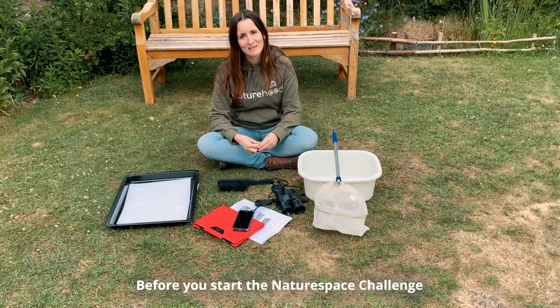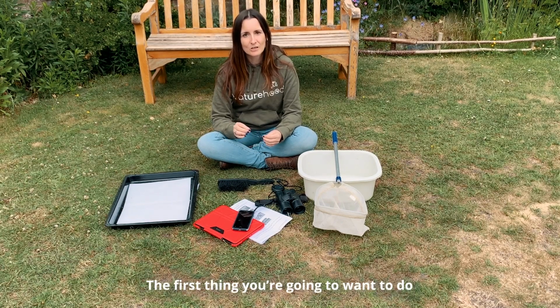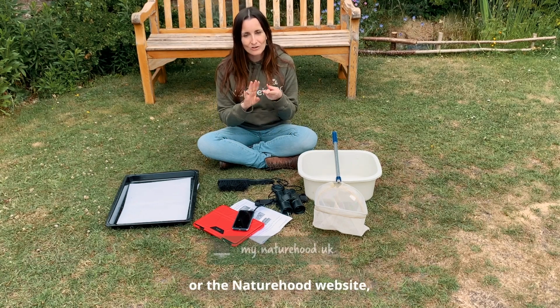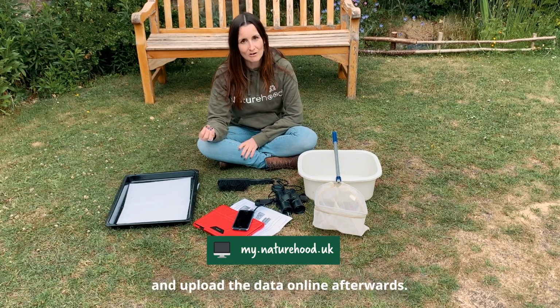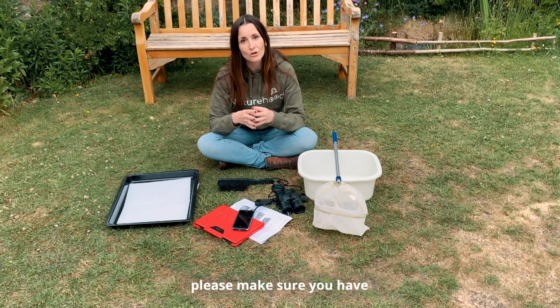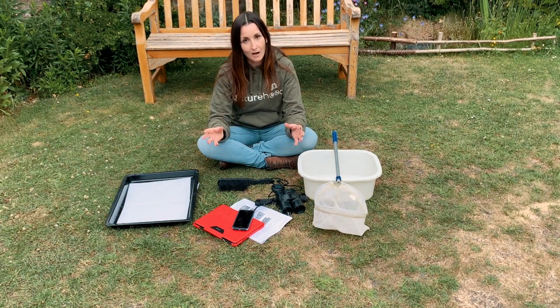Before you start the Naturespace Challenge, you're going to find it useful to grab a little bit of equipment. The first thing you're going to want to do is access the Naturespace Challenge either on the Naturehood app or Naturehood website, and you can do this on your phone, tablet, or you can print out a PDF and upload the data online afterwards. If you're using your phone or tablet, please make sure you have internet connectivity for the duration of the challenge, otherwise your data may not be saved.